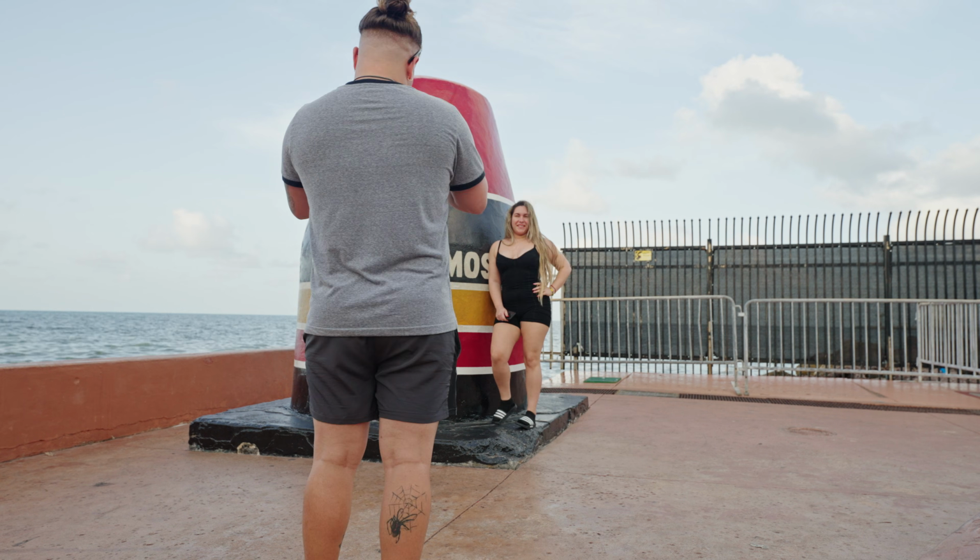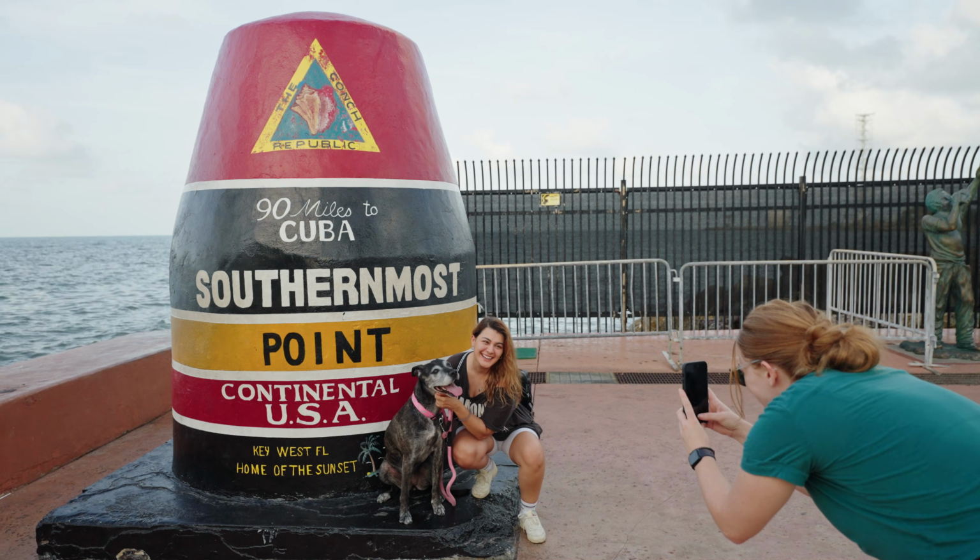Other piece of advice: don't hang around the area because you will get suckered into taking everyone and their mother's photo. So trade off, like take the photo of the people who are behind you or in front of you, but do not loiter in the area because you will be the photographer of the day.